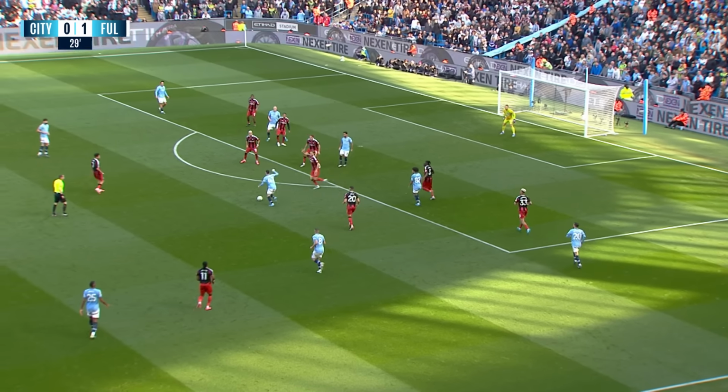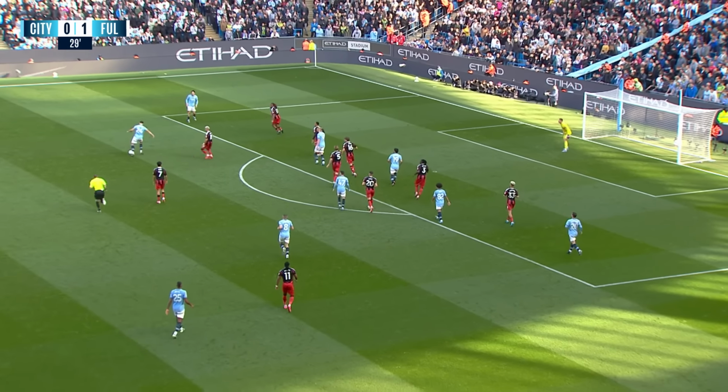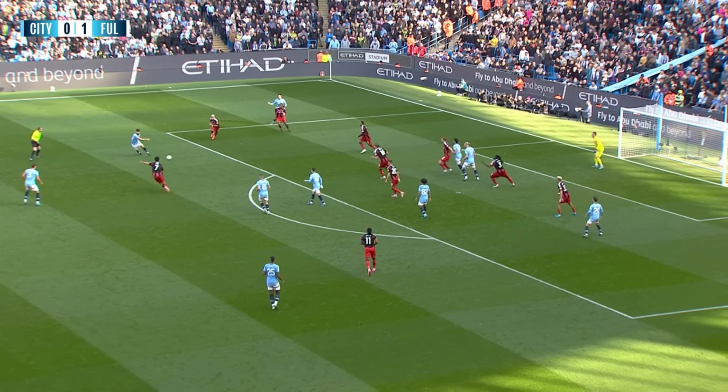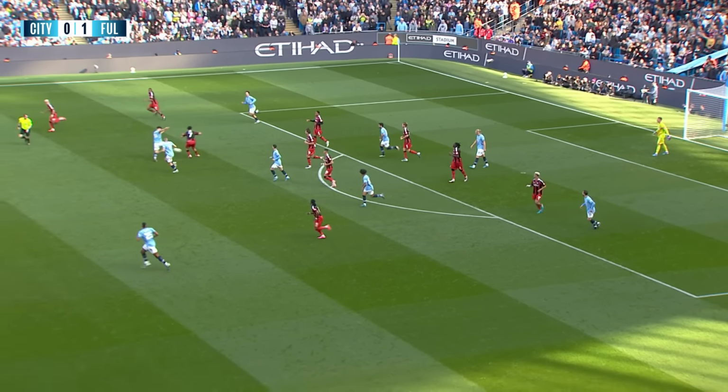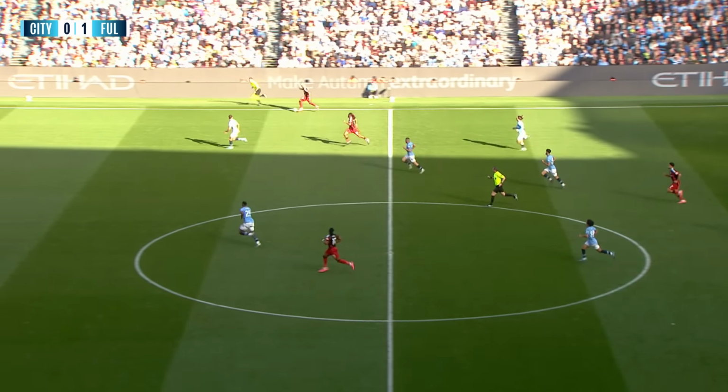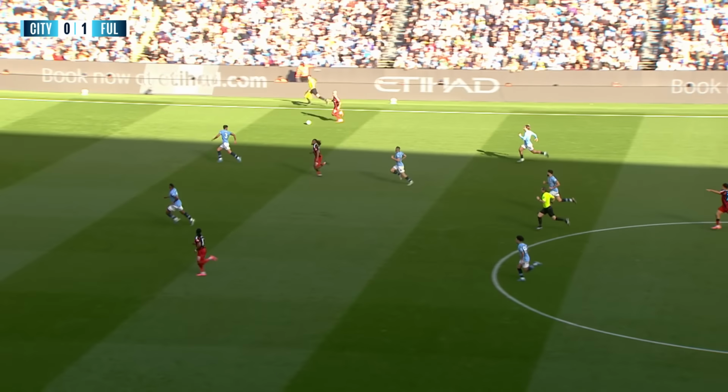On towards Foden. Foden on to Gvardiol. Gvardiol on the edge of the area finds Grealish. Grealish up against Iwobi. Back it goes. Oh, Jimenez picks it up. Fulham fancy this. Pereira come forward now. He crosses the halfway line. Iwobi's busting a gut to get up with him.